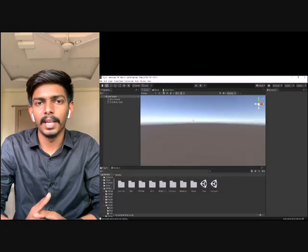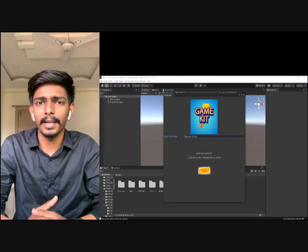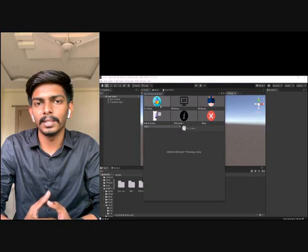After importing, the game kit prompts the user to enter their name. I did this because I want the game kit to be interactive with the user. After entering the name, the user is requested to select the main category as well as the subcategory for their game. After selecting the main category and subcategory, the user is navigated to a window where he could use the window to navigate to other modules.